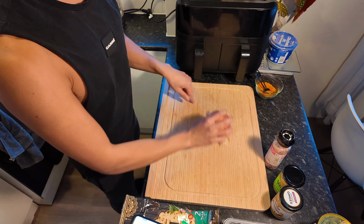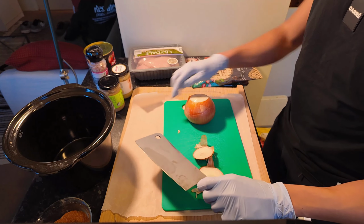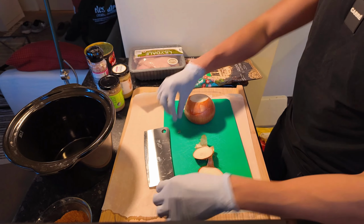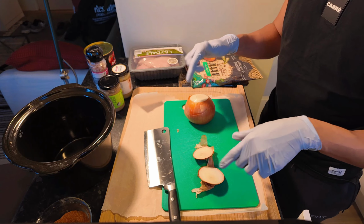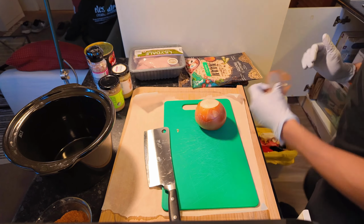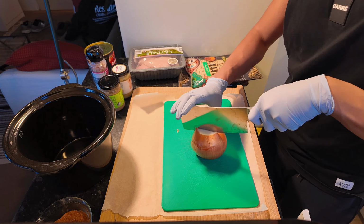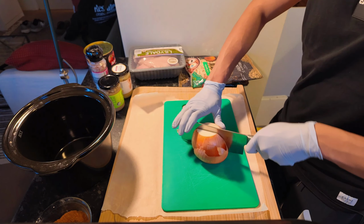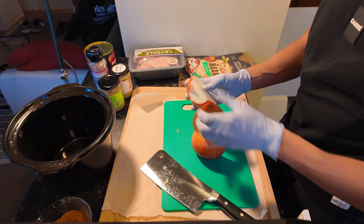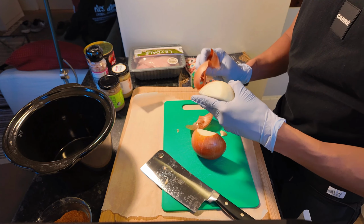So I'm gonna chop the onion and the chicken breast. Don't mind me with the gloves and the separate chopping board. Honestly, with chicken or any meat and onion and garlic, I use a separate chopping board because the taste always just lingers, and when I'm chopping up fruits and other vegetables, I can always taste a hint of onion. And with meat, I just like to keep that separately.